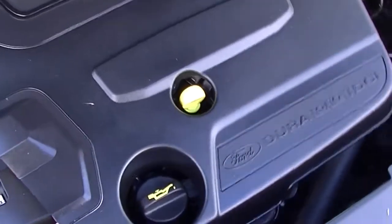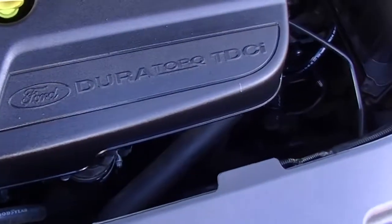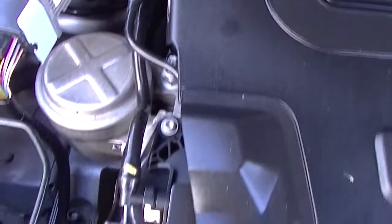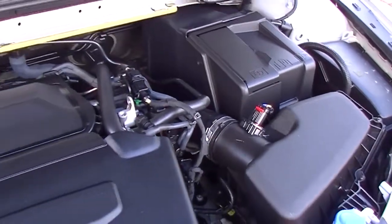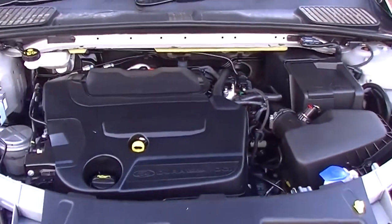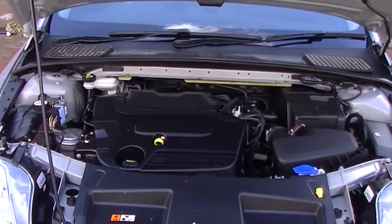That gives you on average, with the 6-speed PwrShift as I spoke about earlier, 5.9 litres per 100 kilometers. So roughly from the 70-litre tank you are going to get 1,186 kilometers, which is just absolutely fantastic, especially with that amount of power and torque.